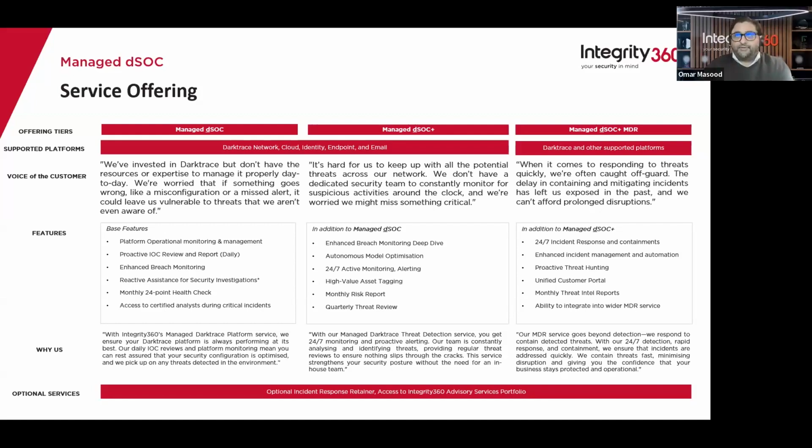So primarily the first tier, which is the managed dSOC, we talked about the optimization of your platform. We ensure your Darktrace systems are fully optimized for peak performance and configuration. Even a small misconfiguration can lead to a larger significant security gap. So we really focus on that optimization in this first tier. So we've curated these 3 tiers according to the maturity scale that we talked about earlier, depending on where you are on that maturity scale. We created these service offerings to focus on those.